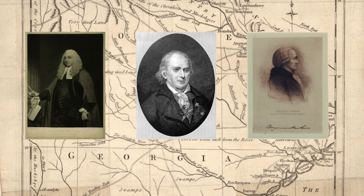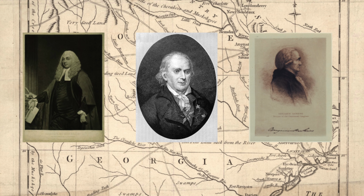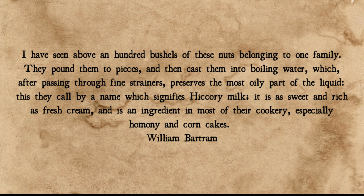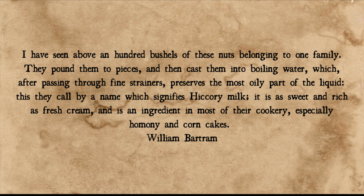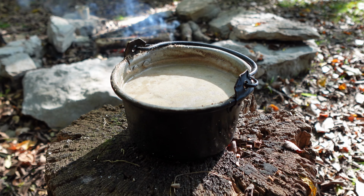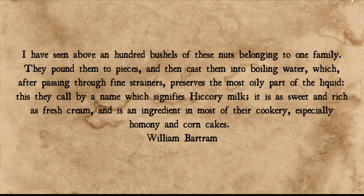Historically, several Europeans described their encounters with hickory foods while visiting or living with indigenous tribes. Naturalist and explorer William Bartram wrote that, quote, "I have seen above 100 bushels of these nuts belonging to one family. They pound them to pieces and then cast them into boiling water, which, after passing through fine strainers, preserves the most oily part of the liquid. This they call by a name which signifies hickory milk. It is as sweet and rich as fresh cream, and is an ingredient in most of their cookery, especially hominy and corn cakes."